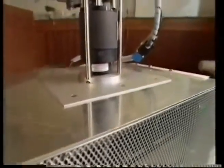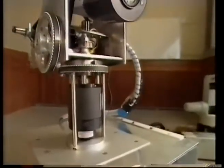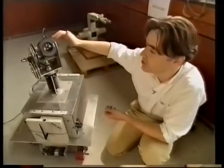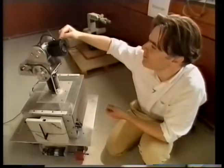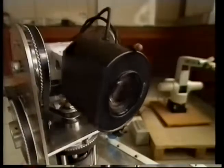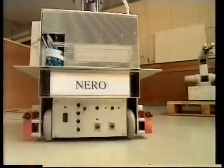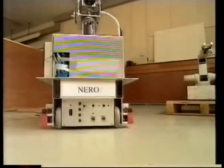The base has a set of wheels which move the main platform around, and at the top there's a camera mounted on a head which enables the camera to pan, tilt and zoom. And there's also a little microphone for picking up sound. All these functions are controlled through the main computer and controllable through the internet.